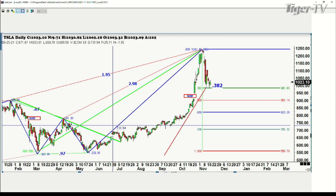Going back to someone who asked a question about what was a target in the natural gas. If you would just do this yourself, I think you'll really pick it up. Go back and look at the high that it made way back there at 650, and you'll see that the 382 retracement came in at 5.32. Today's high in the natural gas was 5.32. Just like what Tesla was doing, natural gas was doing the same thing.